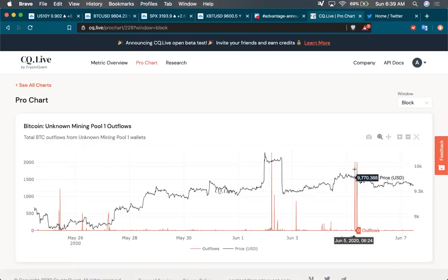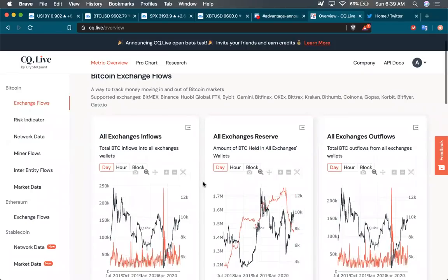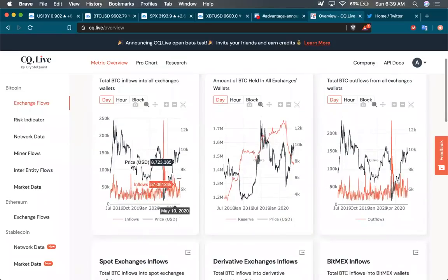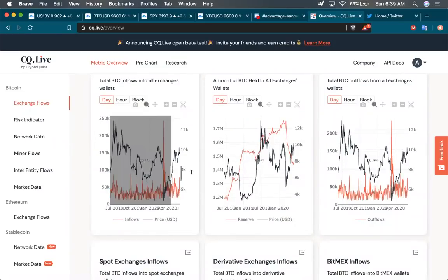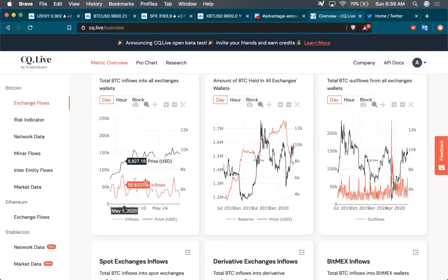So this is where you see this chart right here, okay? Unknown mining pool 1 outflows. This is Bitcoin coming out of the miners' hands and going onto the exchanges, which is where you see total BTC inflows into all exchanges. Over here, you can see several times, so let's zoom into this a little bit more. This is when we started hitting the 10K area the last several weeks, you can see a good amount of inflows coming into the exchange.